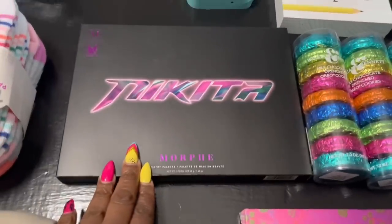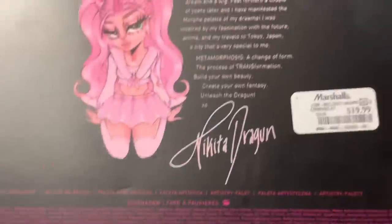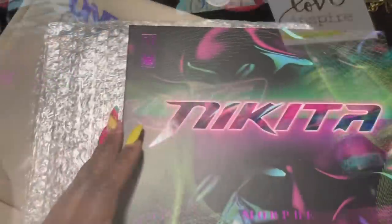And then I bought this Nikita Morphe palette. I think I showed y'all this in the store, but it was $19.99. And did I open this? I think I opened it. Came in bubble wrap and everything. I didn't open this. And it has like a magnetic closure.